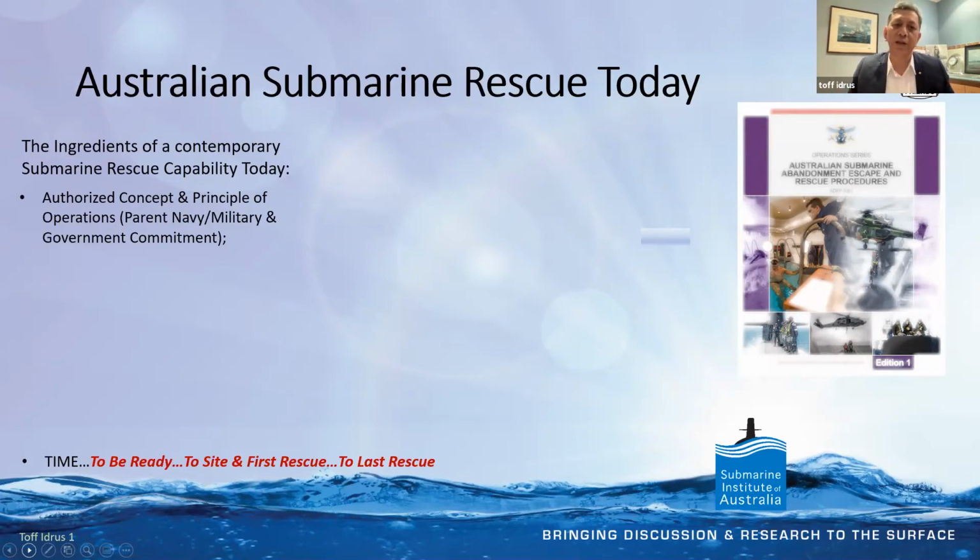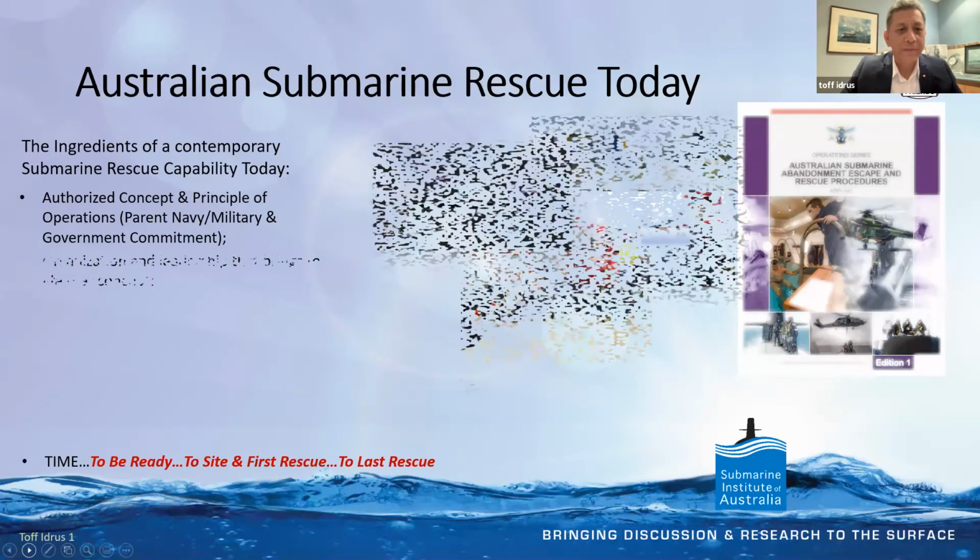So all the critical factors that actually materialize and turn a theory into operations, that take a concept of operations into reality, is the type of either doctrinal or procedural document that one needs to be able to prepare and then execute a capability that is dedicated towards submarine rescue.